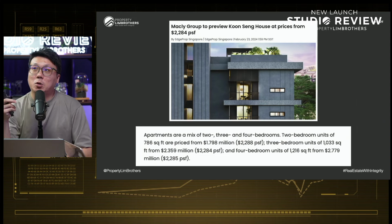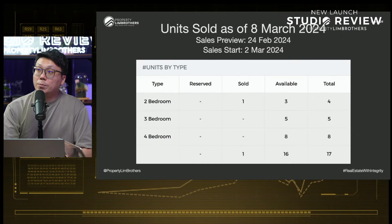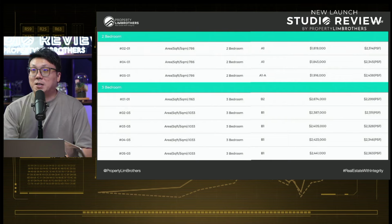Of course, this is based on what they announced back in February this year in terms of the preview pricing of 2284. Of course, this project has already launched. Preview in February, launched on the 2nd of March. Right now, they have sold, if I'm not wrong, about one unit, the 2-bedder unit on the 3rd floor. This is basically the remaining units that are available. So right now, for 2-bedders, you have 3 units available. These are all the pricing that we have.